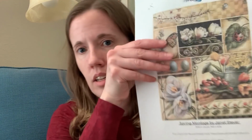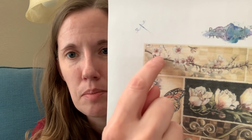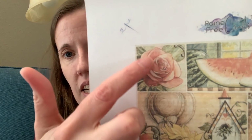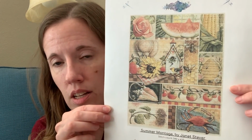So the next one I'll be starting is spring, and I'll start that in March. That one I would work up in here and focus on getting some of these flowers and branches started so I can tell, yes, that's the spring one. And then the summer, I would hope to get in here with the rose a little bit to be able to tell that that's the summer one.